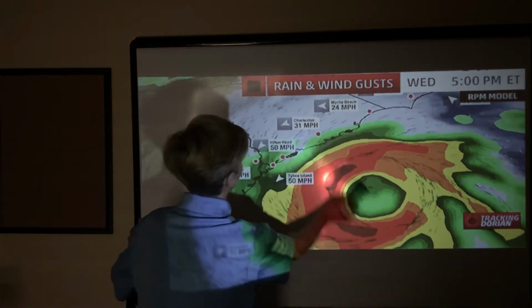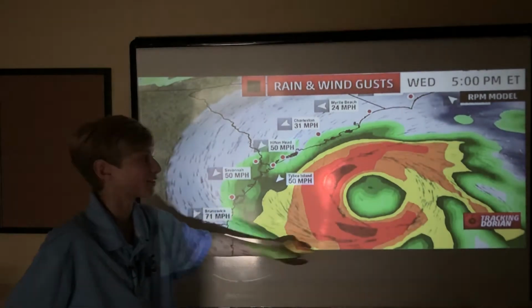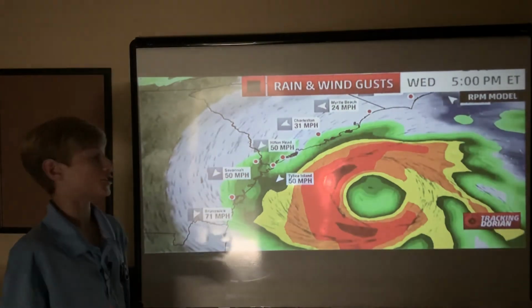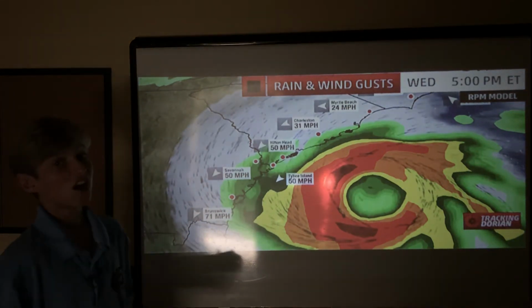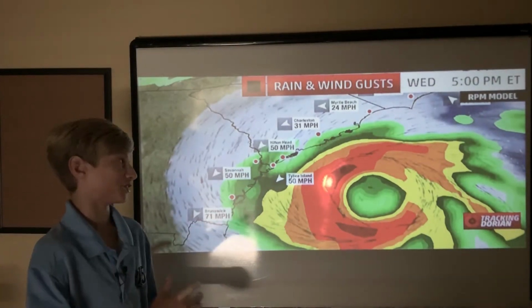Now, this is the forecast. This is at Wednesday at 5 p.m. They're forecasting, look at this, the eye wall is still that far off. But look at this. We're still reaching 50 mile an hour plus wind gusts in Savannah, Georgia. I mean, that is just crazy. It just shows you still how strong this hurricane is. Even though this eye wall is still so far off our coast, we're still expecting major effects, even if the storm is way off our coast.